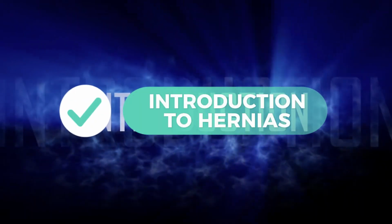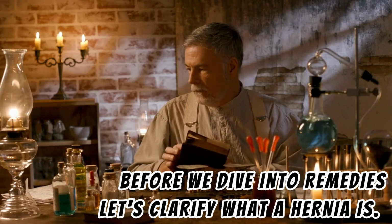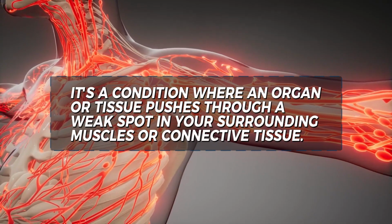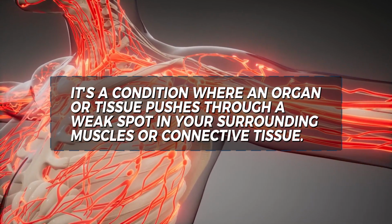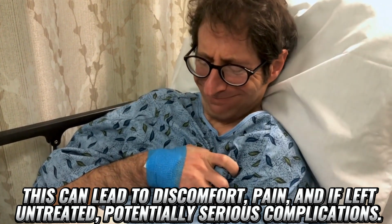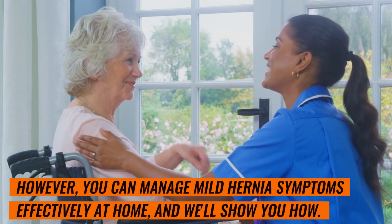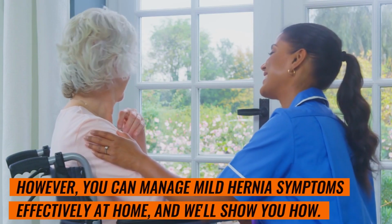1. Introduction to hernias. Before we dive into remedies, let's clarify what a hernia is. It's a condition where an organ or tissue pushes through a weak spot in your surrounding muscles or connective tissue. This can lead to discomfort, pain, and if left untreated, potentially serious complications. However, you can manage mild hernia symptoms effectively at home, and we'll show you how.